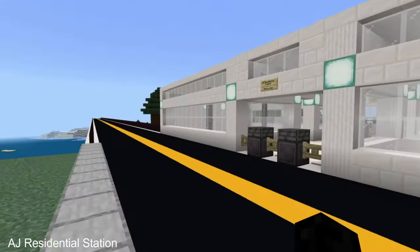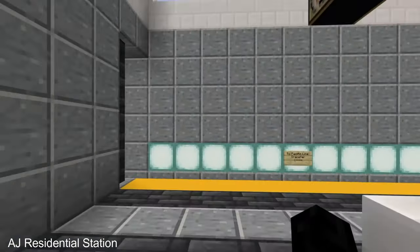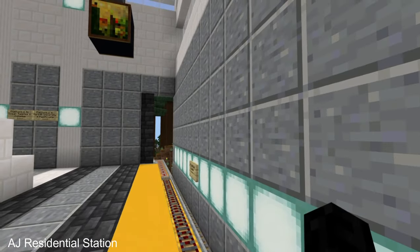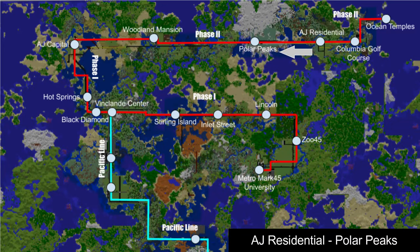And I think this is the only metro line station that is quote-unquote underground. So, there is that. So, I think it's time to move on.